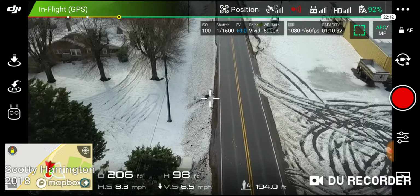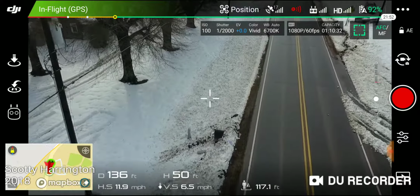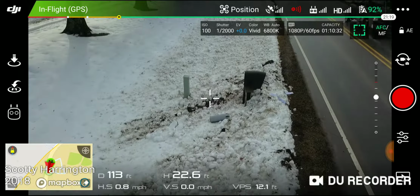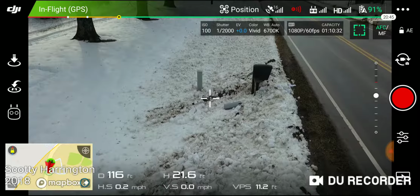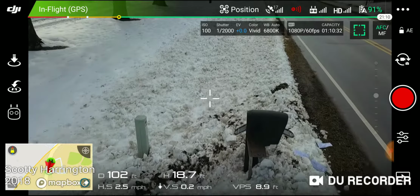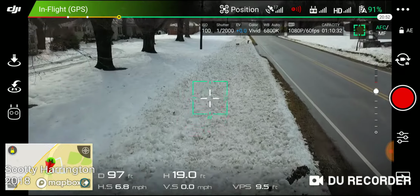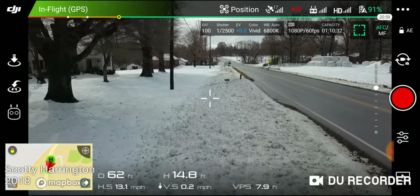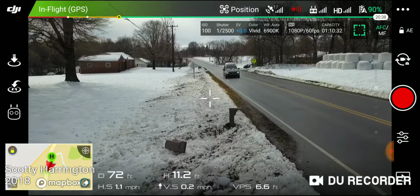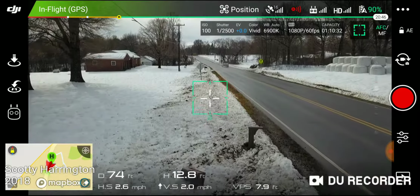Oh, and check out the state of our mailbox. As I get hit by a car. Oh, nice. There's mail out there, too. Is there? Yeah. So, let's see what the other mailbox looks like. Other mailbox is destroyed as well.